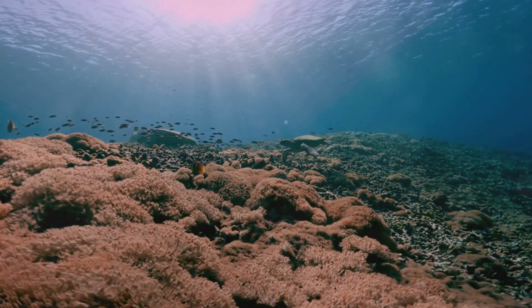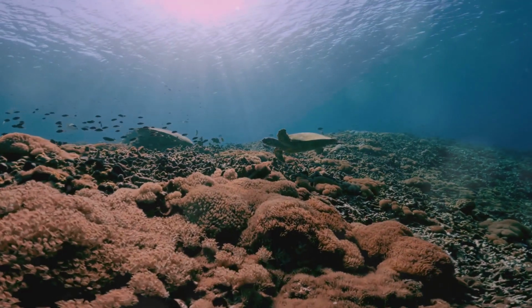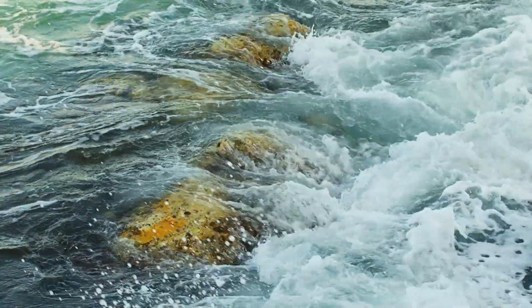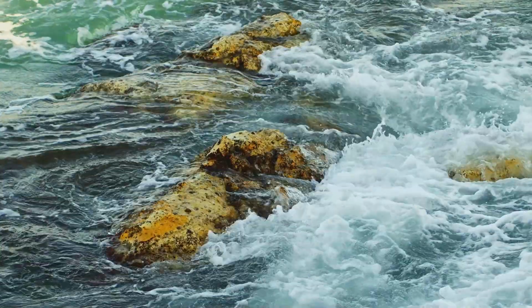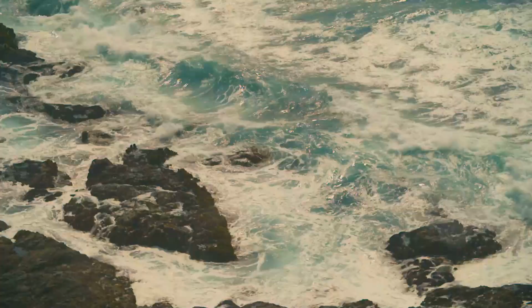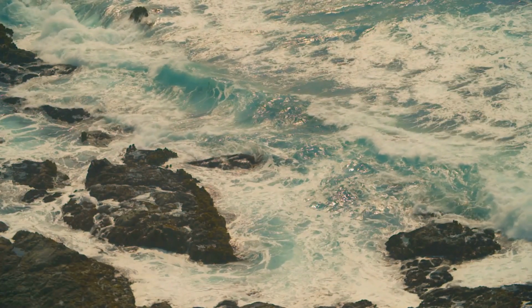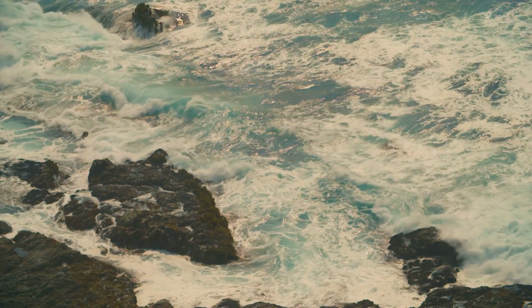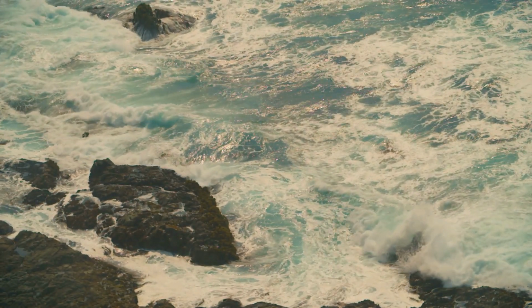The Juan de Fuca plate, being the overachiever it is, is trying to dive under the North American plate in a process we call subduction. This isn't just a simple slide, it's a complex and powerful interaction. This subduction zone stretches for about 1,000 kilometers along the Pacific Northwest coast, from Northern California to Vancouver Island. It's a vast and dynamic region.